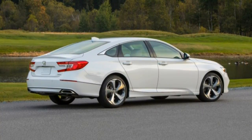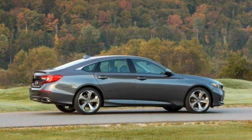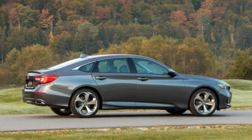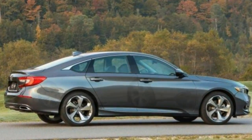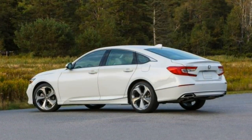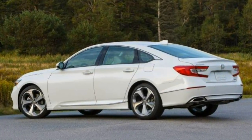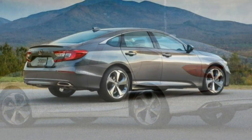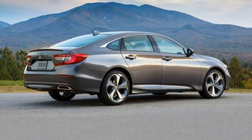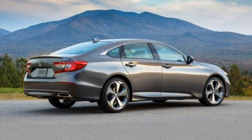Overall, the redesigned 2018 Honda Accord significantly moves the needle forward for the mid-size sedan segment. Its many strengths and lack of major drawbacks make it an easy recommendation for anyone looking for a spacious, comfortable and upscale four-door. Notably, we picked the 2018 Honda Accord as one of the best mid-size sedans for 2018.